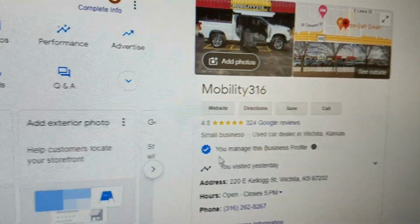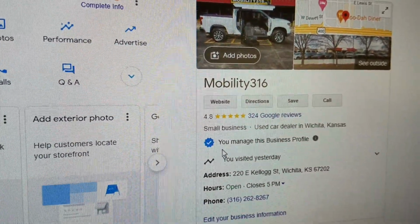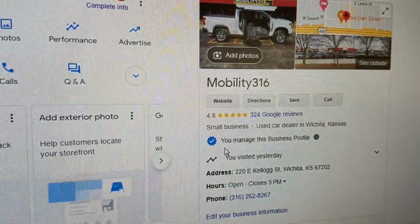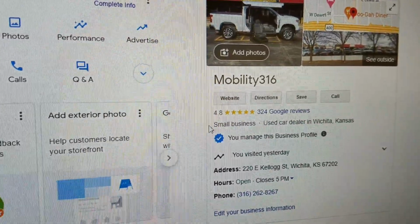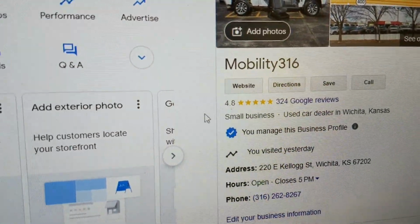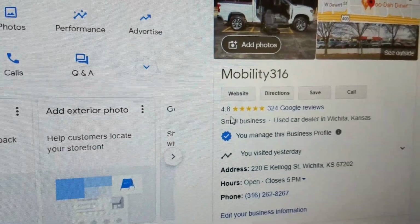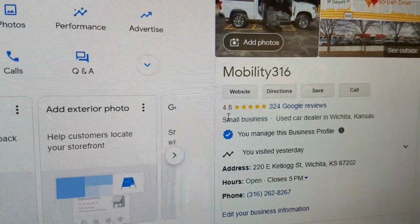I hear a lot of horror stories about people buying stolen vehicles, you know, on Facebook Marketplace and Craigslist. They unknowingly are buying those vehicles, but when the police catch up to those vehicles, they have to give the vehicle back. They do not get their money back. So they deal with these dealers that have 1 and 2 and 3-star reviews instead of 4.8 like we have. Folks, it takes 30 seconds to get on Google and look at somebody's reviews, you know. So put a little time into who you're dealing with.